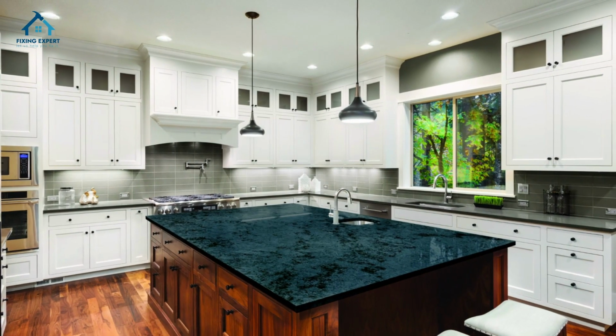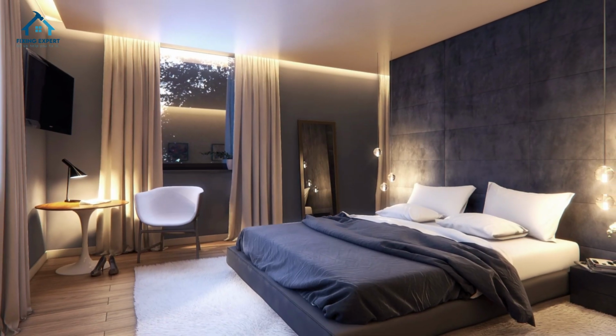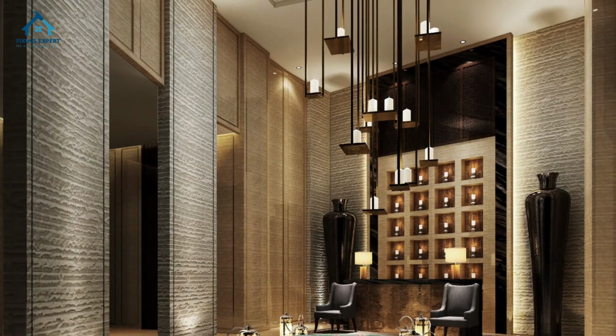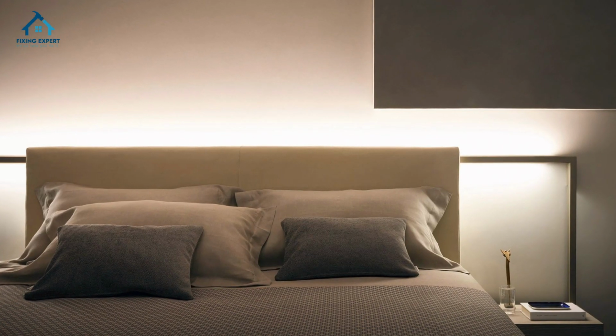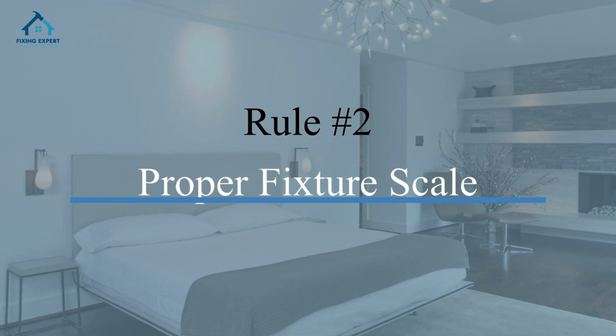Another common mistake is poor fixture placement. Placing fixtures randomly or without considering the room's layout and function can result in uneven lighting, glare, or shadows where you don't want them. It's important to plan the placement of fixtures thoughtfully. Rule 2: Proper fixture scale.